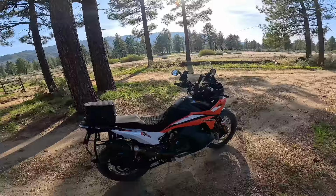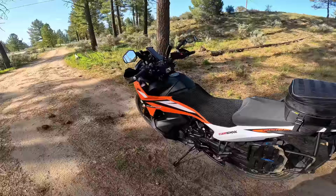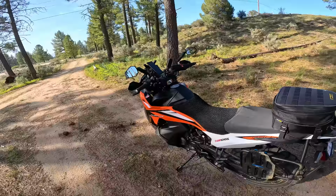Overall, the 890, whether you get the base model, the R model, they're phenomenal off-road bikes if you know how to ride an adventure bike off-road, which you should get training to do, because it's complicated and there's a lot to know about that. It's not just like riding a dirt bike. So anyway, hope you guys enjoyed the off-road portion of the test. Let's get back to the studio.